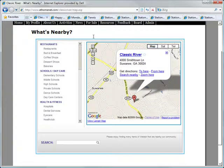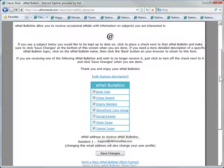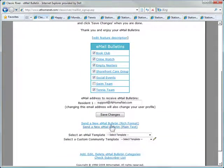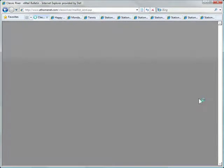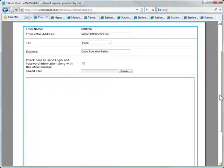Okay, let's move on to the next enhancement, which is in our email bulletins feature. I'm going to go here under News to Email Bulletins. And what we've added in this feature is based on popular demand. We've gotten a number of requests to allow the administrator to add multiple attachments to an email bulletin.